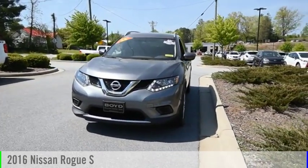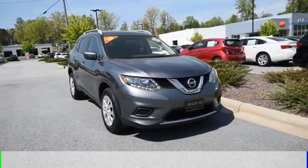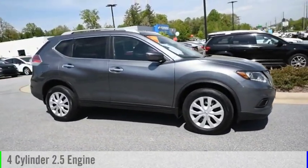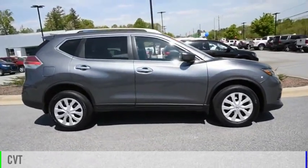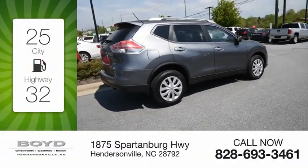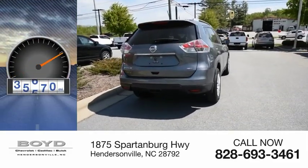Stop by and take a look at the 2016 Rogue. This vehicle is powered by an all-wheel drive, 4-cylinder, 2.5-liter engine and comes with a continuously variable transmission. Great fuel efficiency saves you money by requiring fewer trips to the gas station. This vehicle has less than 40,000 miles.